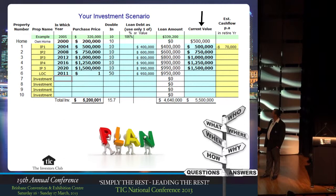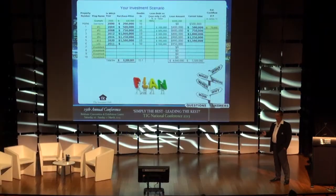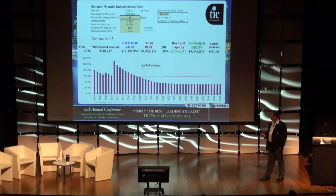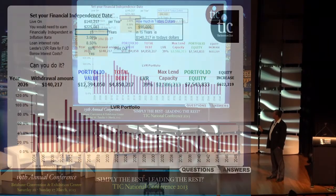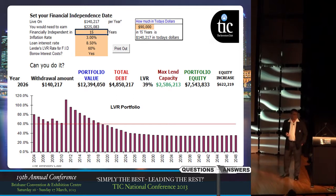and your value. And in the retirement year, if there's a shortfall, we need to factor in what that shortfall might be. So if you're going to live on money and you've still got a shortfall in your portfolio, you need to factor that in as well. So in this example, we're going financially independent in 15 years. 3% inflation rate. I always go a little bit higher on interest rates in case we've got an interest rate rise. Troy did show CBA 15 years.